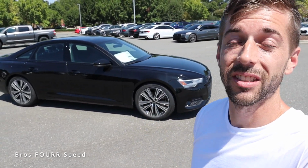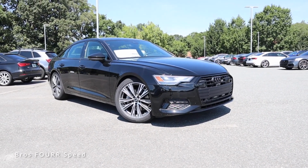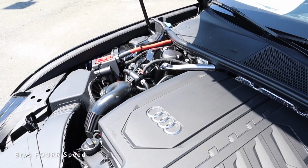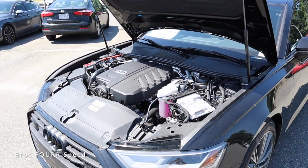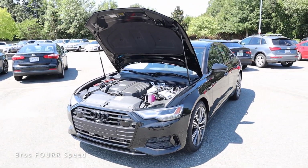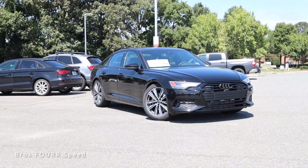The A6 that you see behind me is finished off in brilliant black with an MSRP just over $62,000. As we move on to what powers this A6 now, this has a 2-liter turbocharged 4-cylinder engine paired to the 7-speed dual clutch automatic transmission. It pumps out 261 horsepower around 6,300 RPM and 273 pound-feet of torque around 4,200 RPM. That power is sent through the Quattro all-wheel drive system.